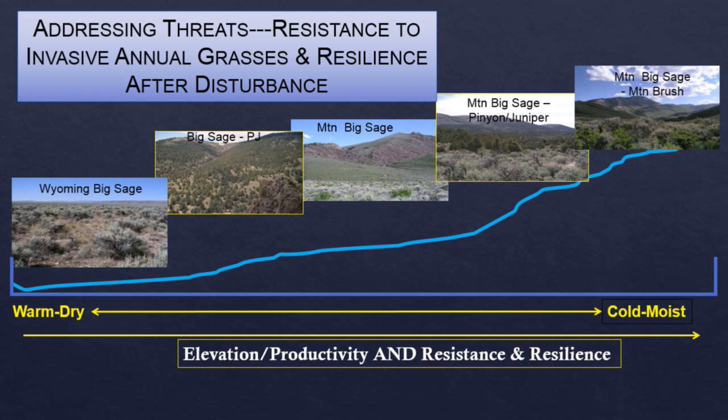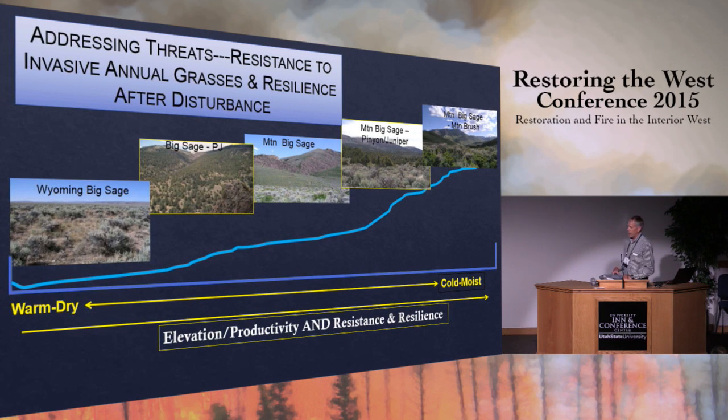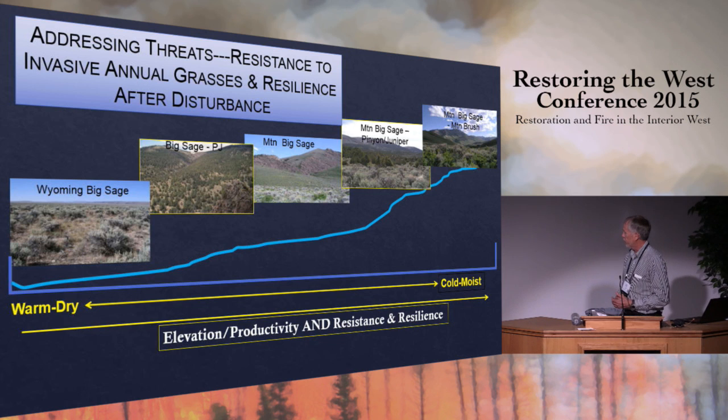Rick addressed this. This is just a graphical display of something I think as managers we all know. Down in the warmer, drier, lower elevations, lower precipitation, we've got more cheatgrass, and we have a harder time for recovery. We have a harder time to get seedings established. So that's our areas of lower resistance and resilience. But as we move up, we get into the mountain big sage, and especially in mountain big sage, mountain brush, we have a lot more potential for comeback after a disturbance. And we also have a lot less potential for cheatgrass and other invasive annual species.